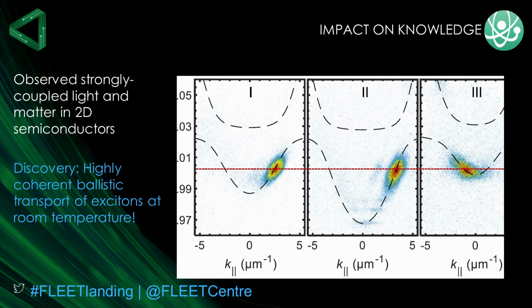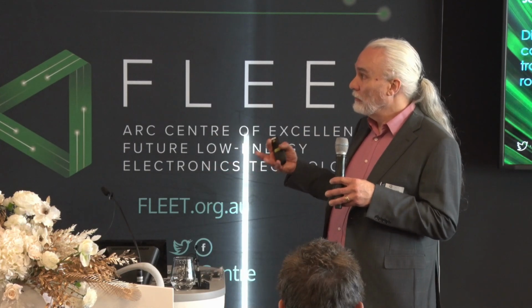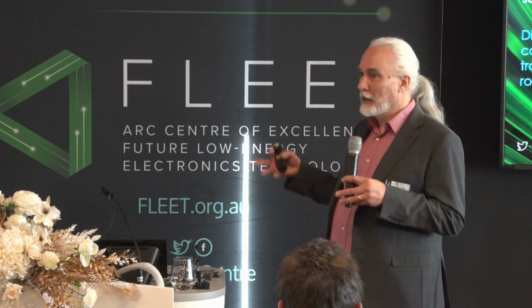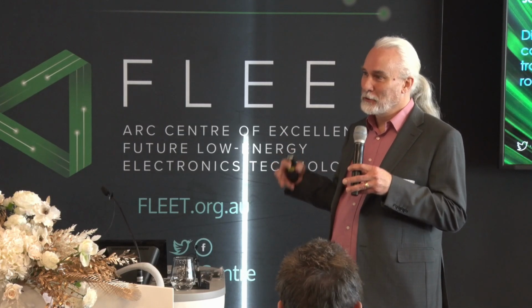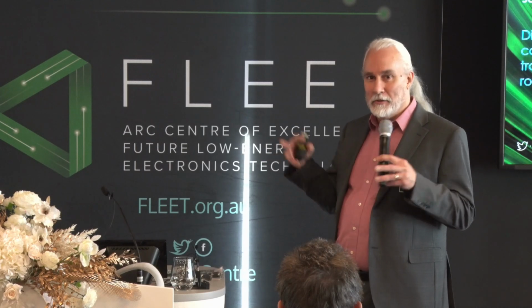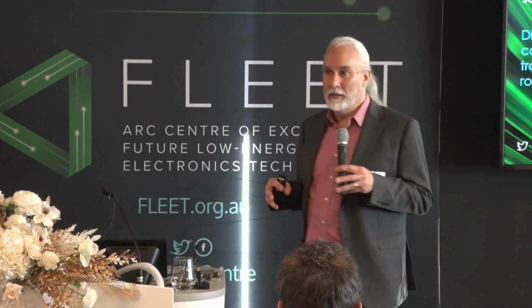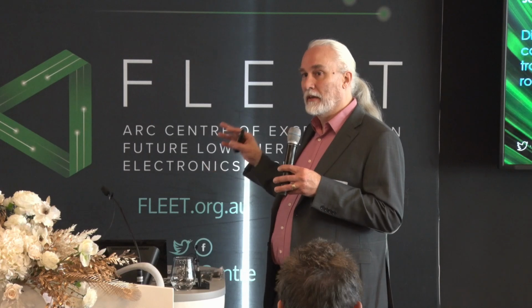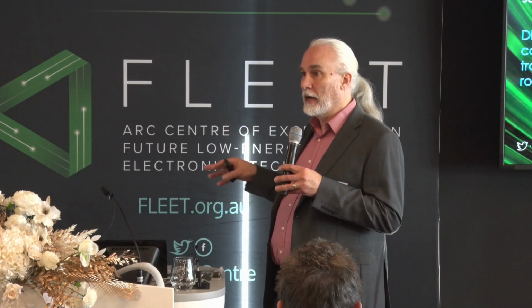We were able to make these excitons, these strongly interacting particles, at room temperature in 2D semiconductors and observe their behavior. We did not get them to condense into a superfluid, which would have been really fantastic. That's like a room temperature superconductor. But as you know, room temperature superconductors are pretty difficult. But we did observe some really cool behavior in these excitons in 2D semiconductors at room temperature.